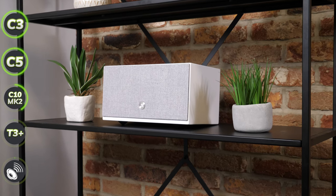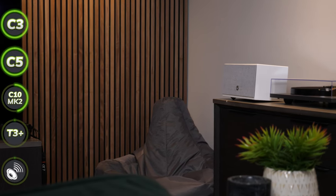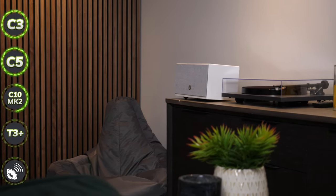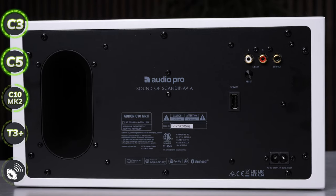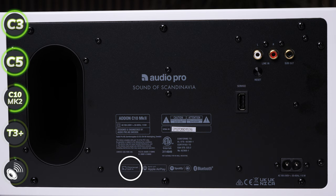The power you get with this thing is just quite frankly ridiculous. You get a really deep and full soundstage that you can really fill a large room with. That step up in price does offer some notable improvements elsewhere too. So we see the upgrade to AirPlay 2 and the addition of Google Chromecast for added connectivity. It comes with a refreshed look with a removable mesh.